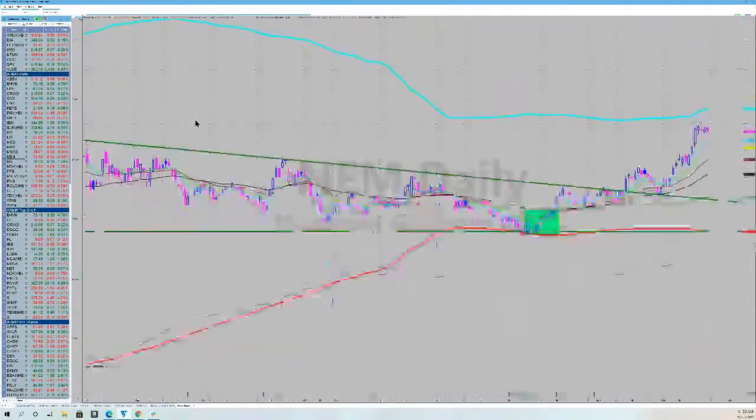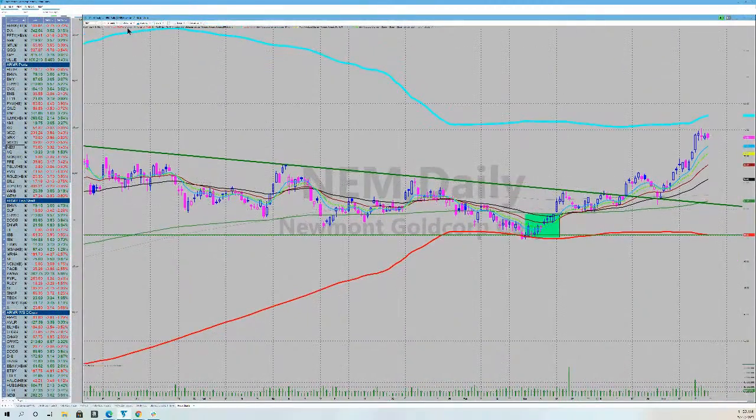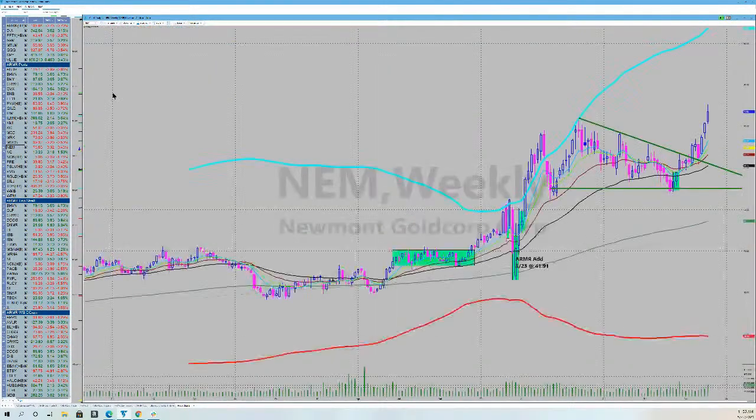So this is all I care about when it comes to precious metals. Let's look at Newmont. I'm not going to go through every chart for the sake of time, but let's go through Newmont, which is our number one stock in the space. We've always said it's our favorite name. That's a massive weekly breakout. It doesn't get better than that. Huge breakout of a downtrend, pennant formation, explosion.